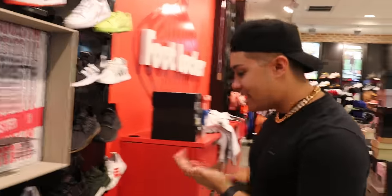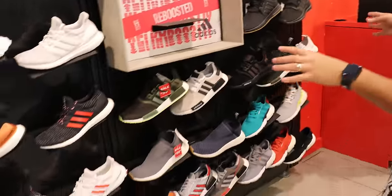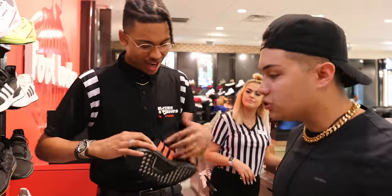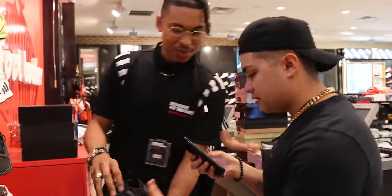What else do we got? We got the NMDs. I know y'all guys love your NMDs. Alan, I want you to pick out the most fire pair of the NMDs, bro. Bring it out. Most fire pair. These are pretty clean, honestly. Are they reflective? Yeah, they got that 3M. Show them that 3M real quick.